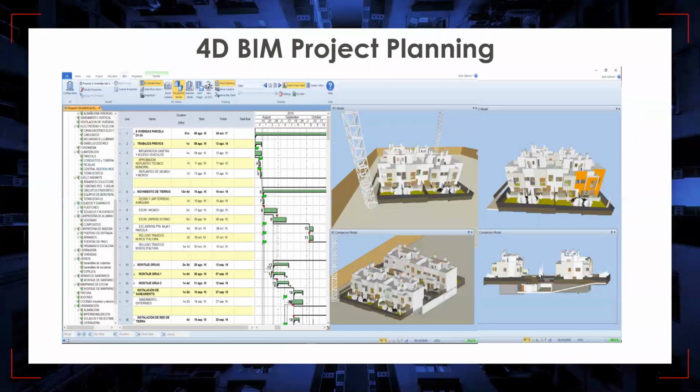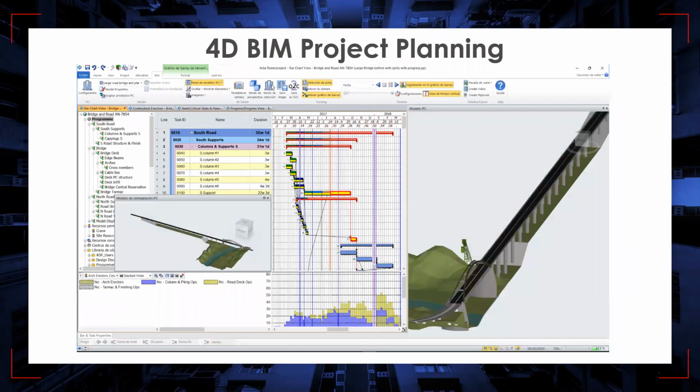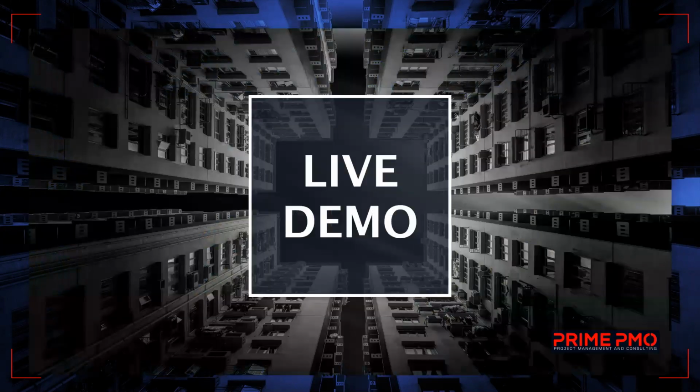For example, as I mentioned also, you can have a different type of project. It doesn't matter, it has no limits. So whether you are working on a road, bridge, house development, or any commercial building project, once you have your 3D model in IFC file format, you are able to create your schedule or combine your current schedule with that model. Okay. So I'm going to switch to the live demo.